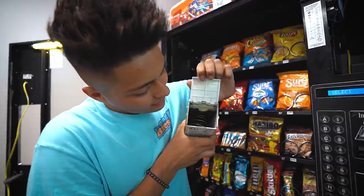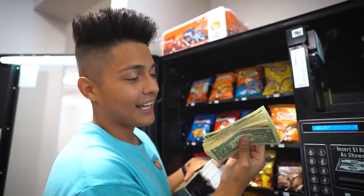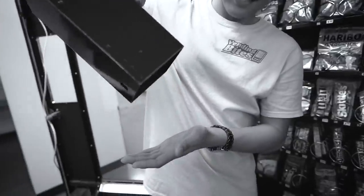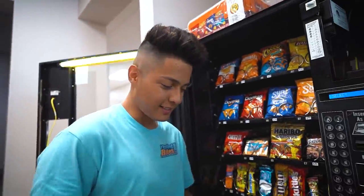Yes, let's see it. And there it is. It's pretty thin. So there it is. That's the cash for 2 weeks. But again, they do mostly use credit cards here. So the other half is probably in credit card sales, but in coins. No coins. I mean, we never really get coins from like any machine.